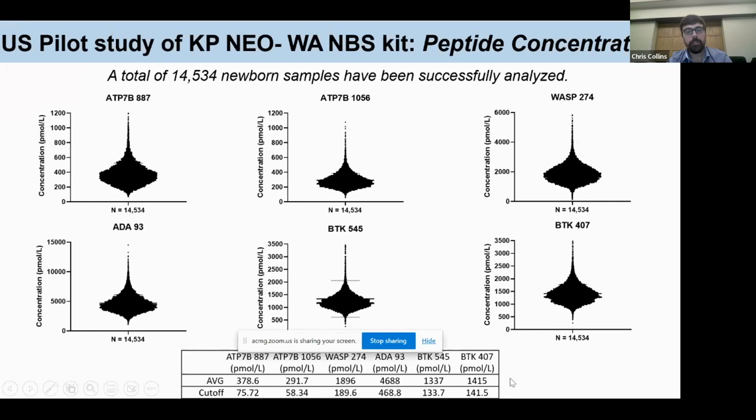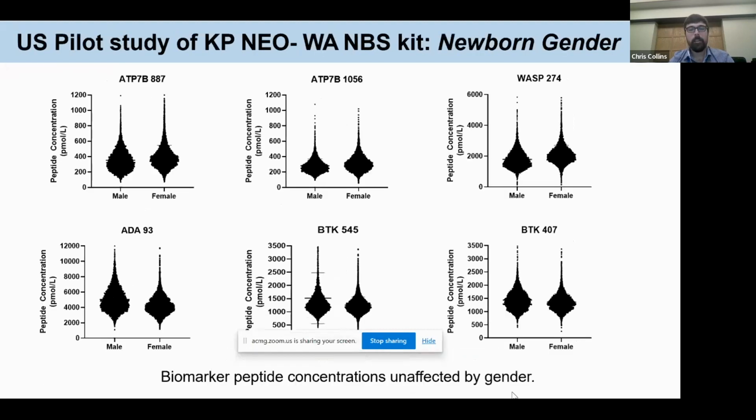In this table down here are our averages and our current tentative cutoffs. These will obviously change as we run another 15,000 samples. So it's a work in progress, but this is what we're working with right now. If we break it out by gender, we have not seen statistically significant differences between male and female birth genders.